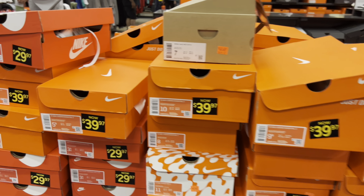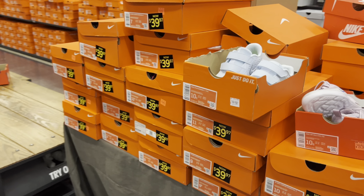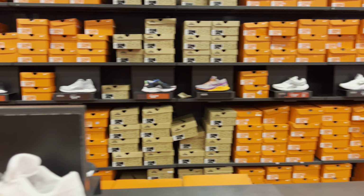And this table right here in the middle of the aisles is their special deals table. A bunch of assorted stuff that they're not going to be carrying anymore. $39 or less.